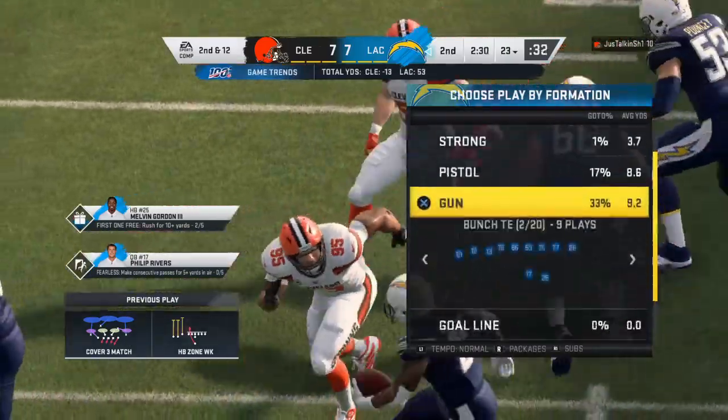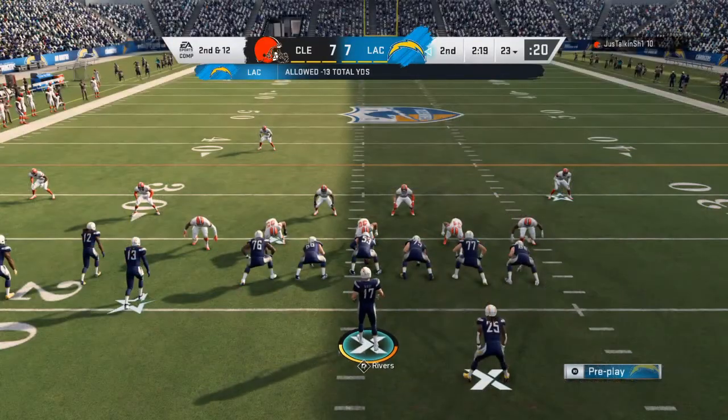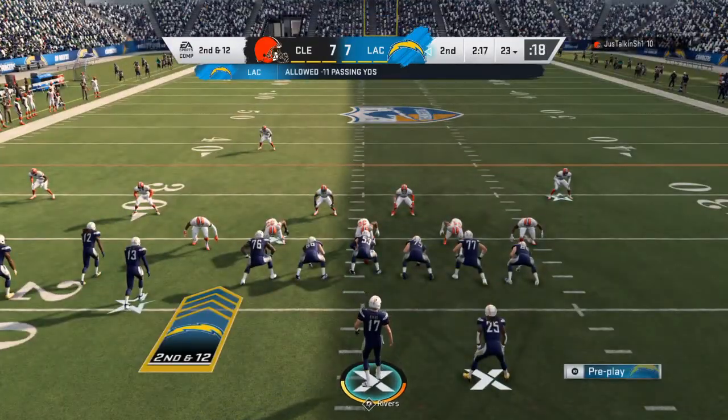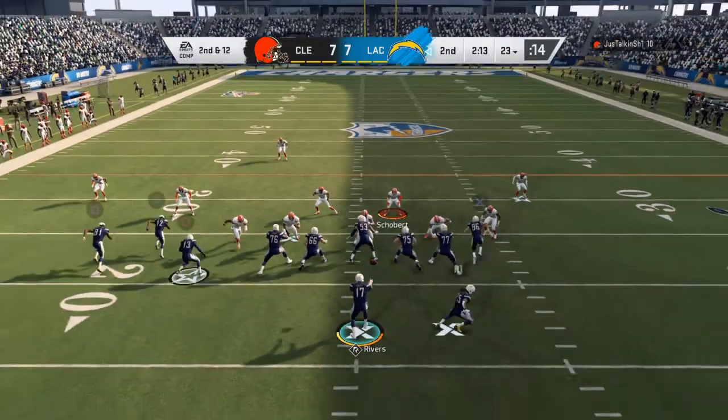You look at what you've called before, realize it hasn't worked, so go to something else, and maybe try and find one of those special plays from one of your better players, and maybe try and hit something big and get things going in the excitement area.